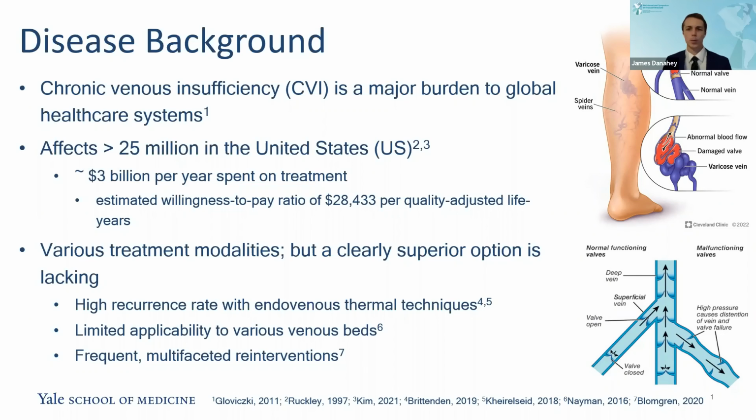In the United States, approximately $3 billion per year is used for treatment, with an estimated willingness to pay ratio of over $28,000 per quality adjusted life years. Furthermore, disability related to CVI attributes to diminished quality of life and loss of work productivity. Treatment can result in substantial improvements in symptoms and in the quality of life. However, despite the plethora of possible modalities, a clearly superior option is lacking.